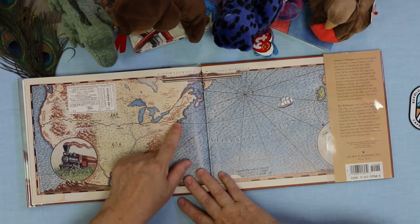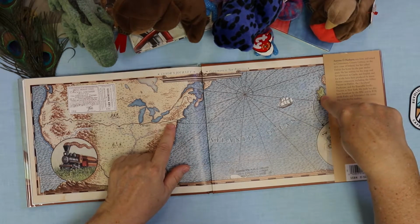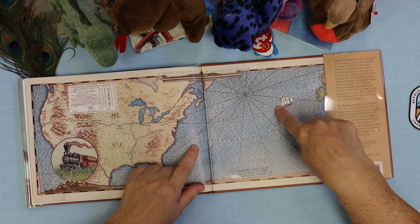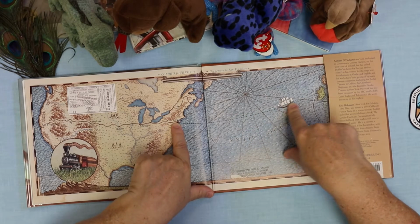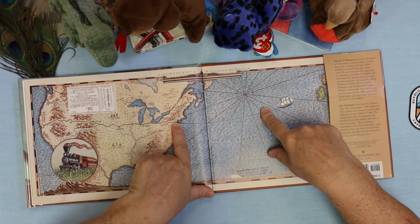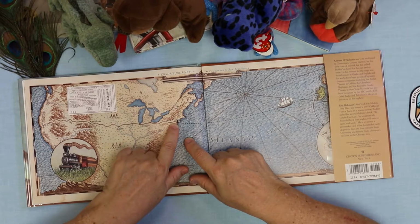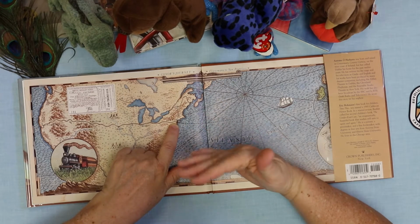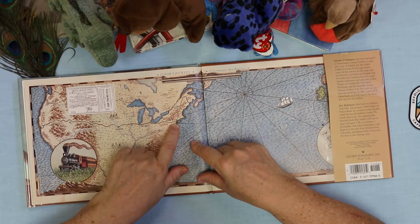Oh, and here is the journey that he took. Here's Ireland, right? Here's the boat that he sailed across the Atlantic Ocean. Gosh, I don't know how long that took. Maybe a month or more. And then he probably ended up in Ellis Island in New York, where they processed him and his family so that they could come into the United States.